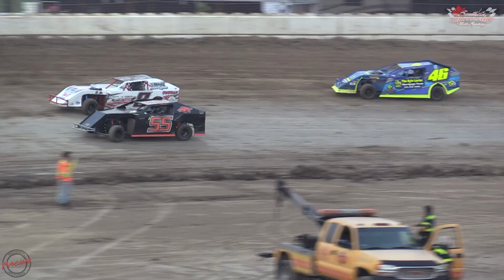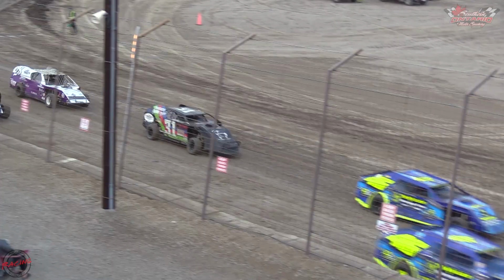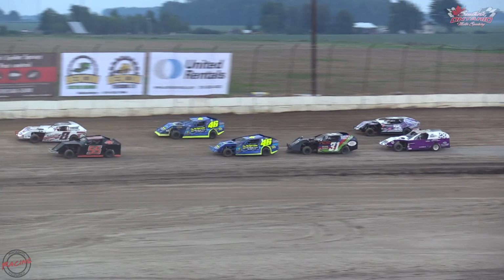So the 31 with a different body on it this week. Not sure if that's the old chassis completely or if they just put the new body on it. The 31 was involved last week with some hard contact on the outside wall. Bit of contact between him and the N64 car. Both of those guys battling hard for the lead, and some contact sent the 31 into the wall. So not sure if they had major car issues, but it looks like he's going to get ready to go back here for the 31 car.